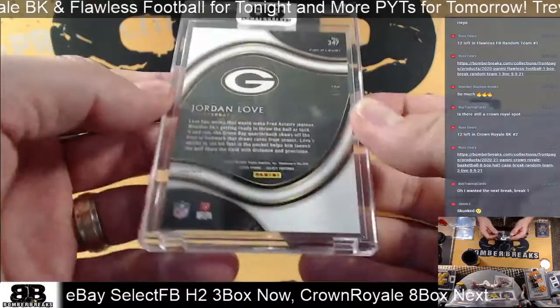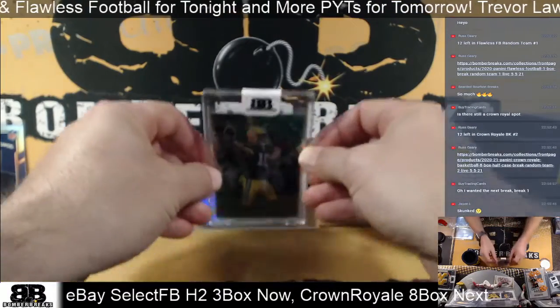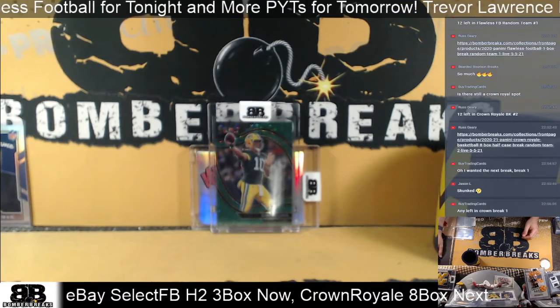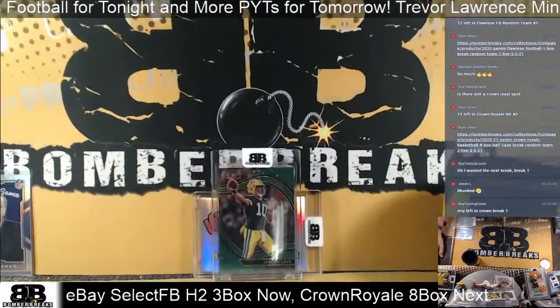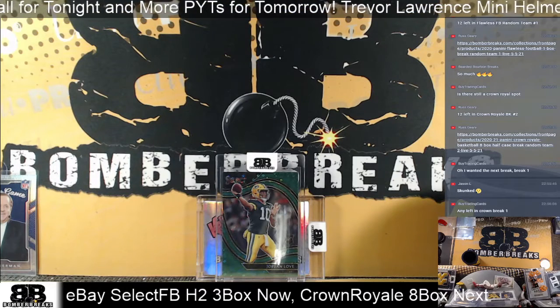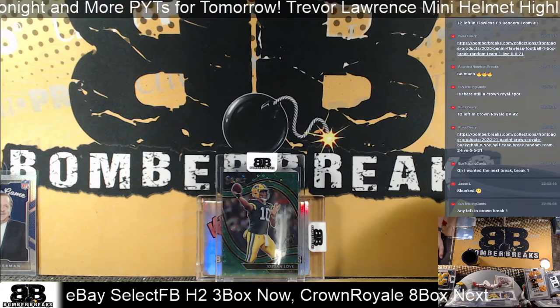Field level. Dang, man. Jason's going to hate me. Come on, boxes. We're due, man. The next three is probably going to be freaking great. All right. Oh, goodness.